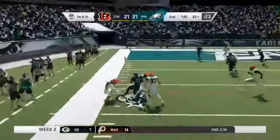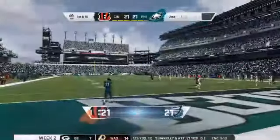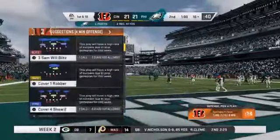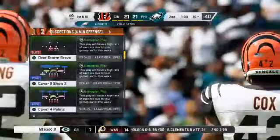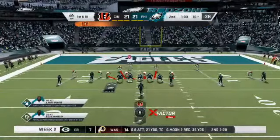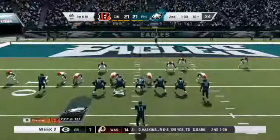They set up the screen to Portis. And they'll get this down to the 10. The Eagles going to take the first of their timeouts as they'll stop it with exactly a minute to go before halftime. This quarterback now nearly perfect. 9 of 10 in this first half. It's 1st and 10.